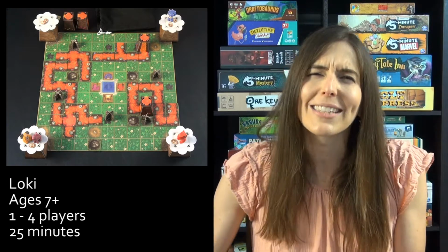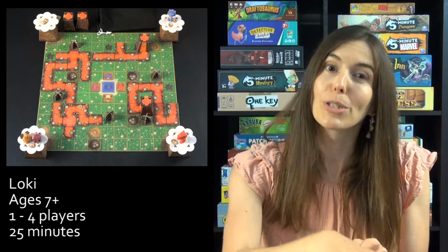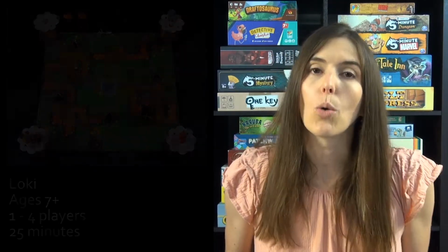There are even meteorites that strike, and you don't want to get smushed by a meteorite, but they're pretty good pieces to come out, because then you get to move one dino 2 spots at once, which is a lot, which is really good. So if you have a kid who loves dinosaurs, and they need a cooperative game to play, this is the one.